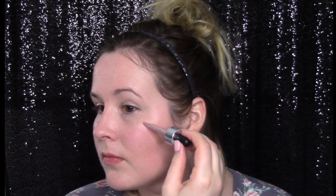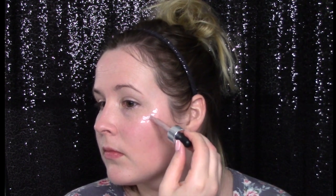I'm going to take my Cover FX Custom Enhancer Drops in Celestial and apply that to the top of my cheekbone, blend it out. You do have to work fairly quickly with this highlighter because it does tend to set pretty fast, so you need to apply one side at a time so that you can blend it out nicely and not end up with chunks on the top of your cheeks. But this is a beautiful, beautiful liquid highlight. I'm really liking it.